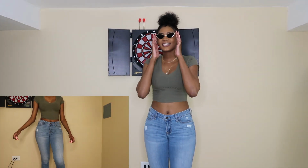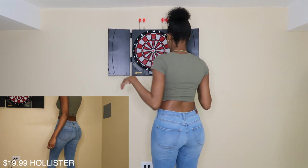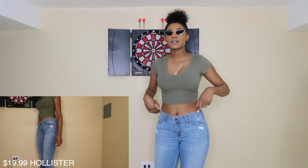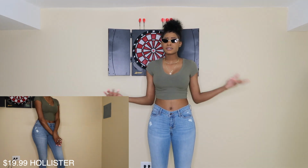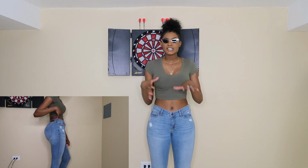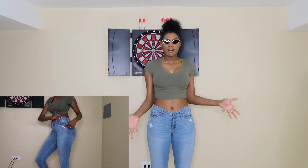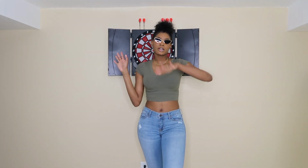Okay, so these are the next jeans. These jeans that I have on right now are from Hollister. I buy my jeans from Hollister sometimes because I'm tall, I'm like 5'8", so that is on the tall side, and I need my jeans to fit tall, you know what I mean? So this is in a size 7 long, and Hollister is one of the only places that carry long jeans that are cute.